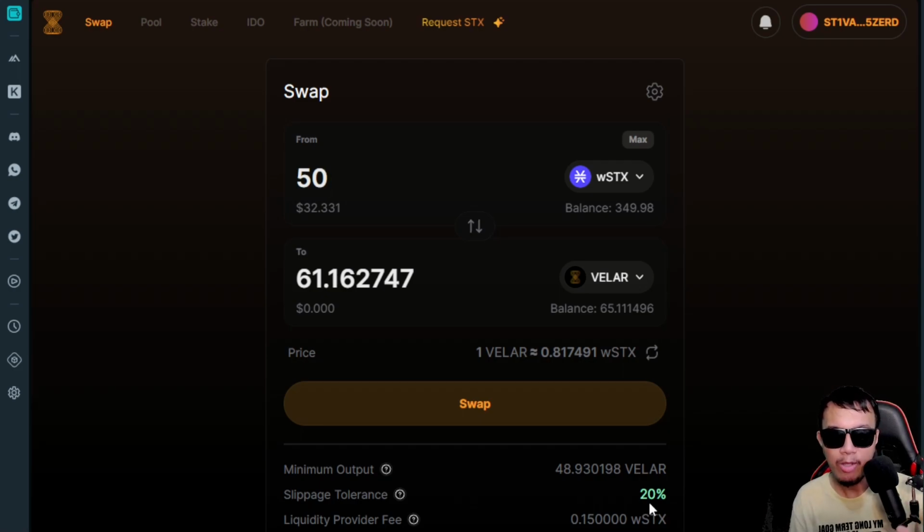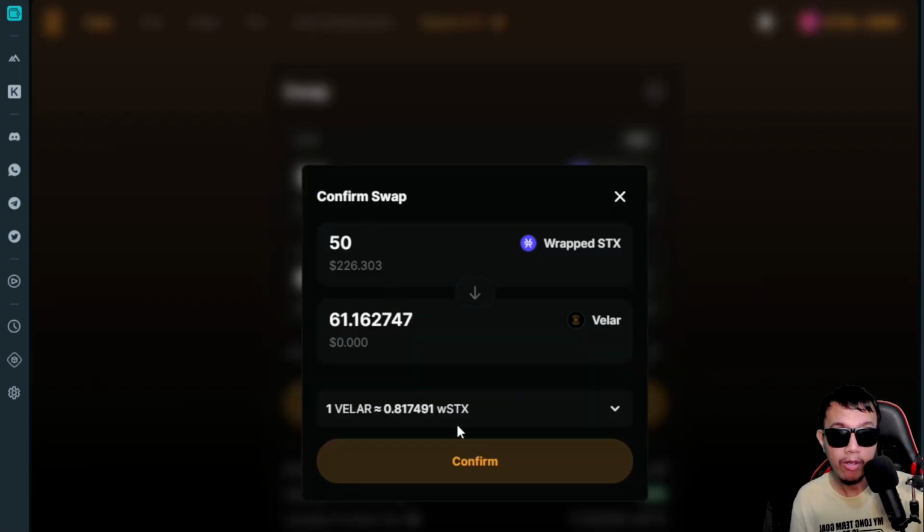Because the BRC20 chain right now, as of this time, it's under congestion. Most likely, it will take some time before the transaction is completed. So in my experience, guys, it took me like at least 30 or more minutes before the transaction is approved. Let's say I am going to swap right now, and then we confirm the swap.